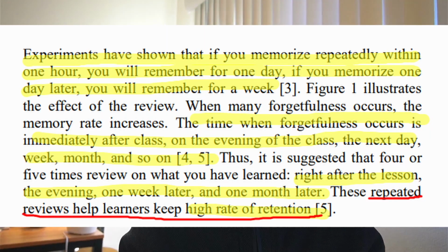Experiments have also shown that if you memorize repeatedly within 1 hour, you will remember for 1 day. If you memorize for 1 day, you will remember for 1 week. And so the best way to combat the forgetting curve is to constantly put it into practice.